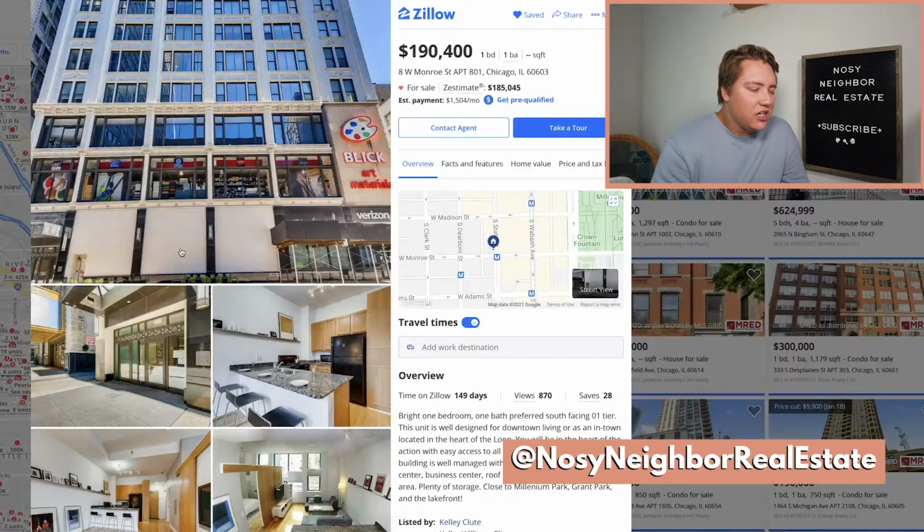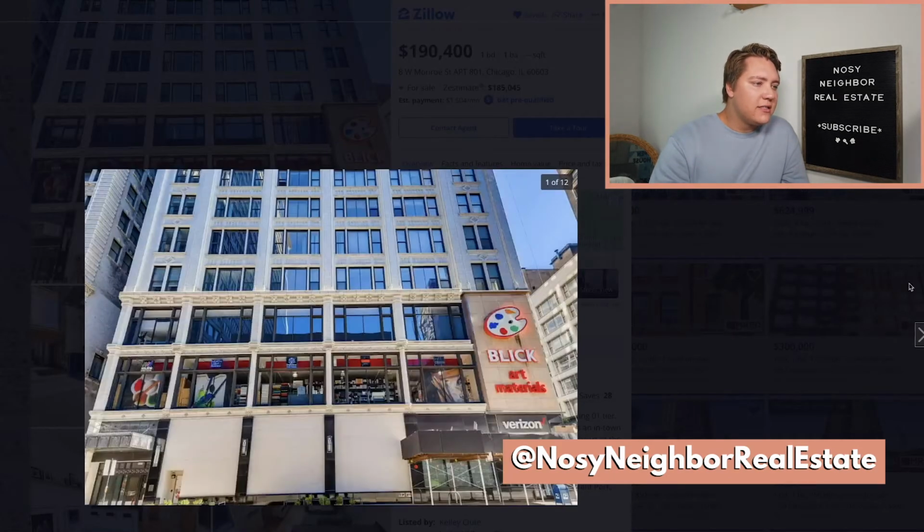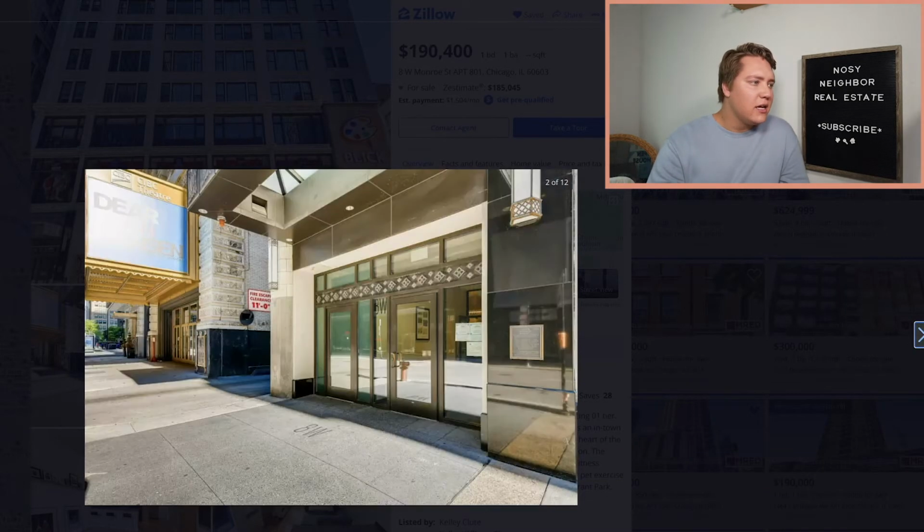You don't need a car if you live here. Let's take a look inside. The building is super cute, super modern. Looks like it has a really upscale kind of feel.